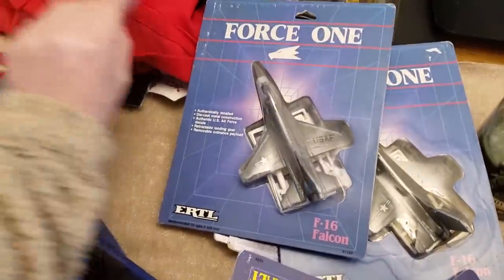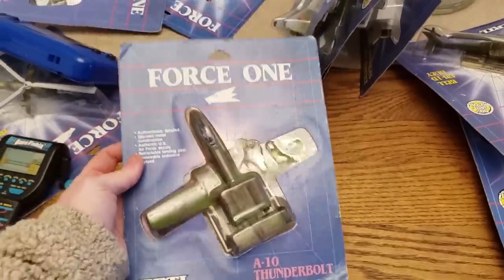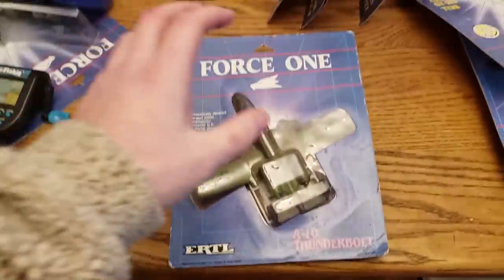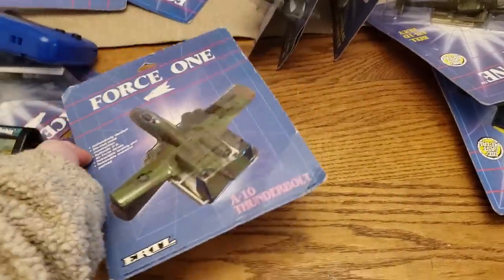Let's see if I could find it. And it was one of the better ones that I listed. It actually might've been the best one I listed. Here it is. I was just reading the listing wrong. It was sitting right there. This one sold for $74.95, which is insane. That's awesome.